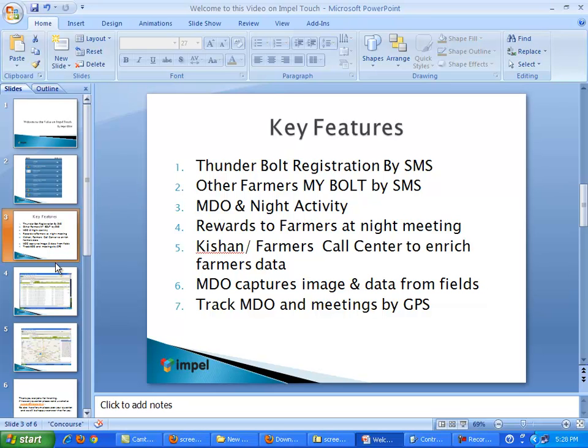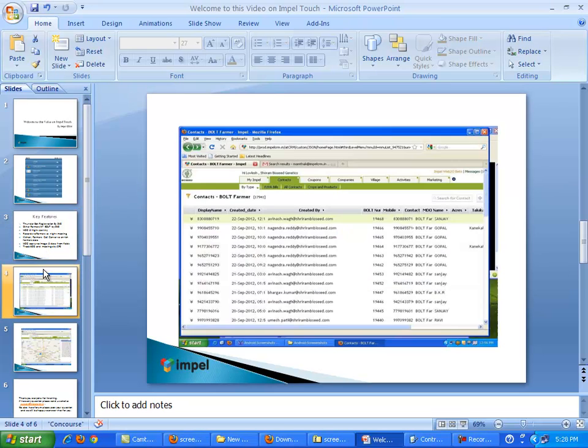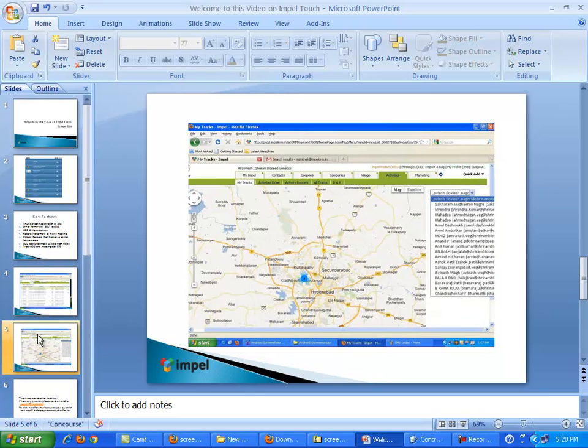So I'll show you a couple of screenshots of exactly what they are doing. This is how the farmers' data is getting added in Impel. It's creating an enriched database for Shriram Bioseed, which is actually helping them a lot to understand exactly what inventory for their dealers and distributors, how much inventory they should really stock. That's really helping them every way. This is the screen, and this is the way you can actually see what places this person has landed, which is the place where exactly he is.